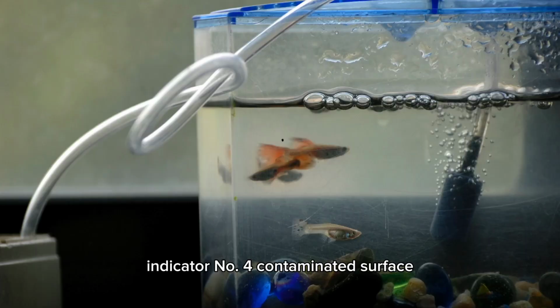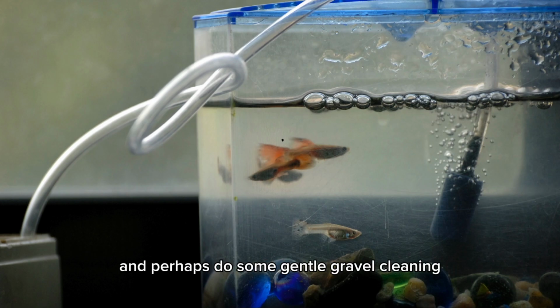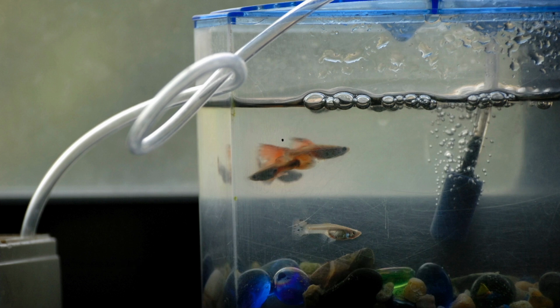Indicator number 4: contaminated surface. If you see a buildup of waste or leftover food at the base of your tank, it's time to perform a partial water change and perhaps do some gentle gravel cleaning.